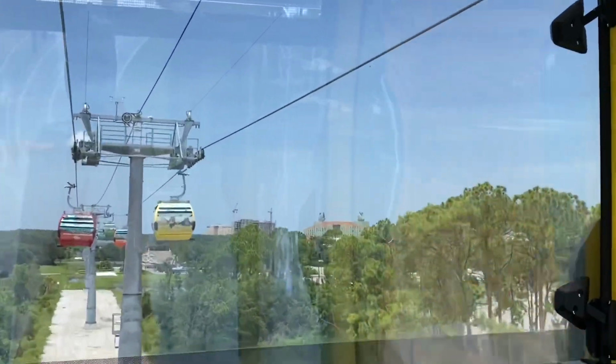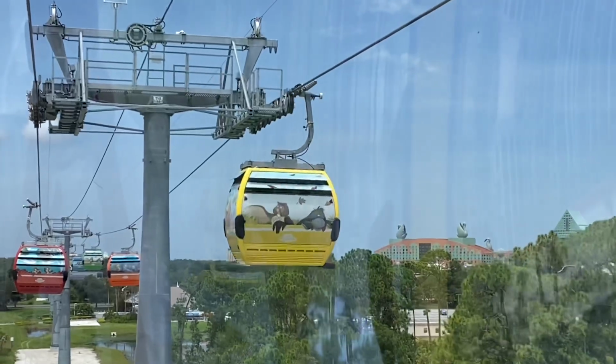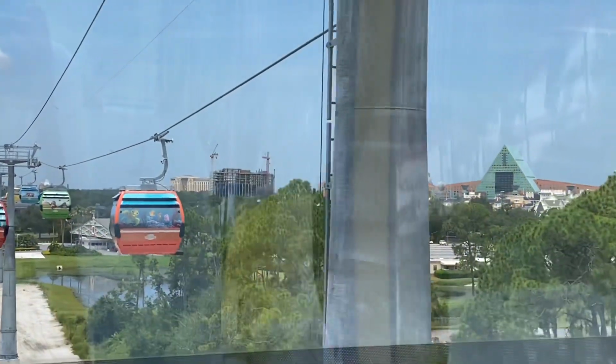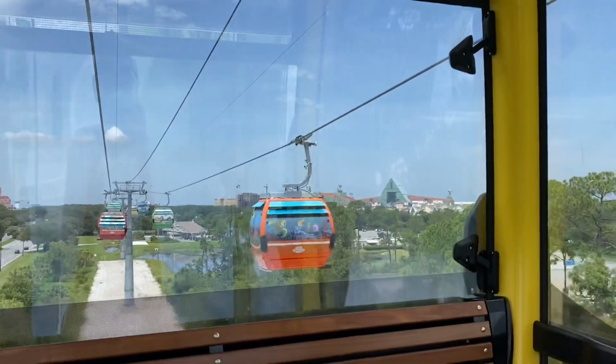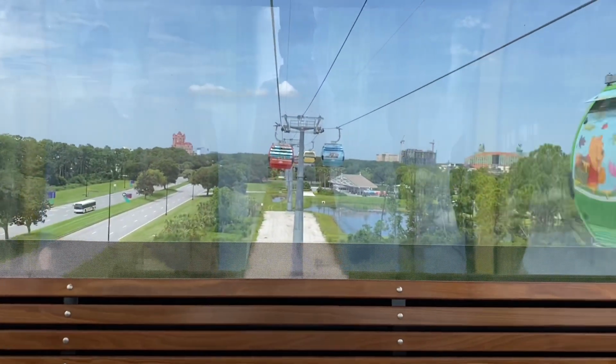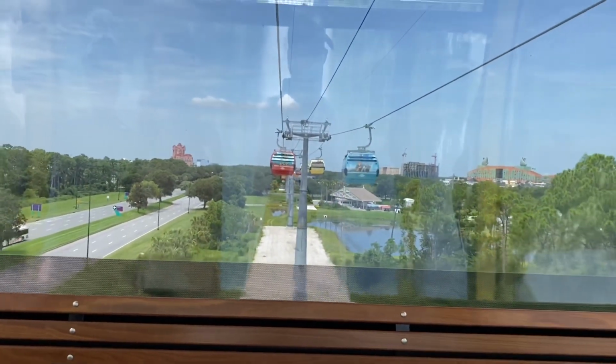Would you look at this? They're building a new tower near Disney World's Swan and Dolphin Hotel. A brand new hotel tower. What's that going to be? That's a brand new hotel they're going to build. A new tower for Swan and Dolphin.